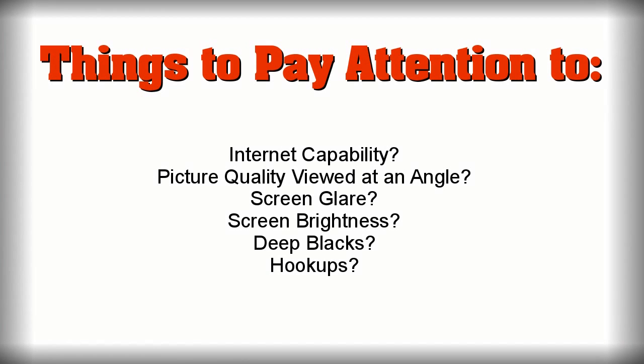Hookups. What sort of extra peripherals are you going to be attaching to this TV, and what type of hookups do they need? You're going to want to pay attention to that. Do you need HDMI hookups? Do you need USB plugins? Do you need an SD card reader? Do you need additional connections that maybe haven't been mentioned yet? Those are all things to pay attention to.